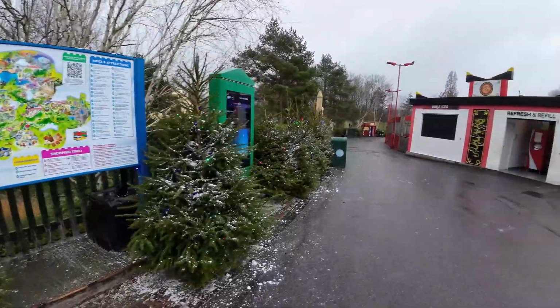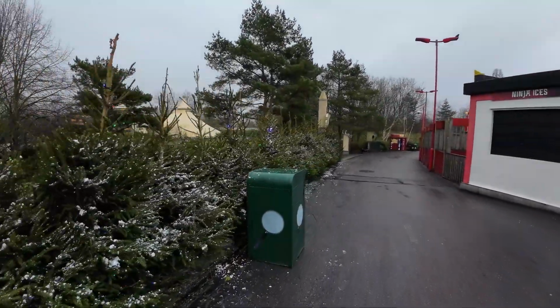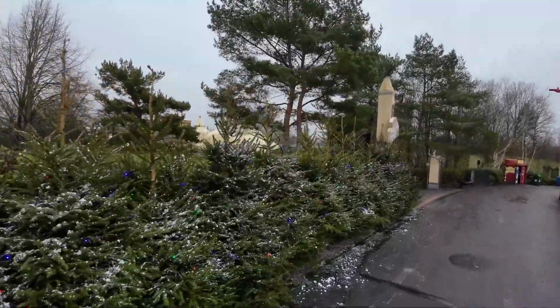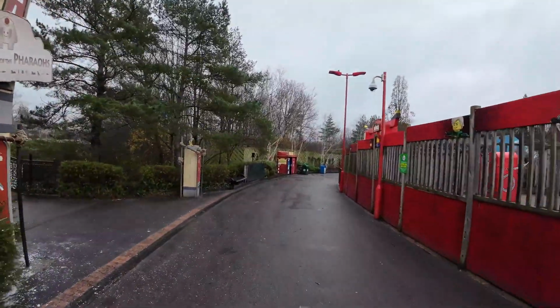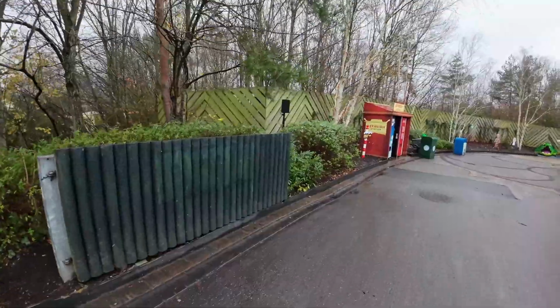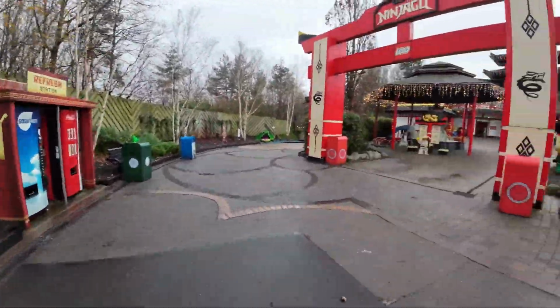All the trees continue down towards Ninjago. You can see the front of Ninjago and of course the wonderful bridge. I always love the bridge because it's a great photo opportunity, particularly at night if you want a bit of Christmas. Now they do have, as expected, a Christmas Kingdom and a chance to meet Santa Claus. It's obviously not something I'm doing today. However, make sure if you do want to meet Santa that you do book in advance. As you can imagine, it sells out really quickly.